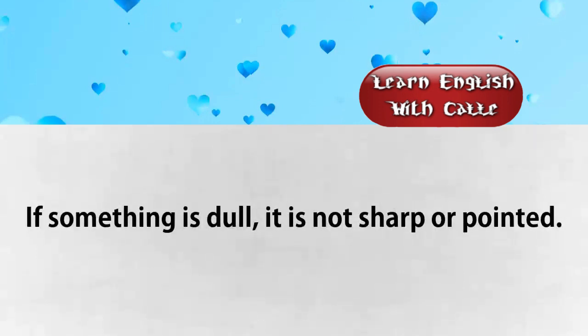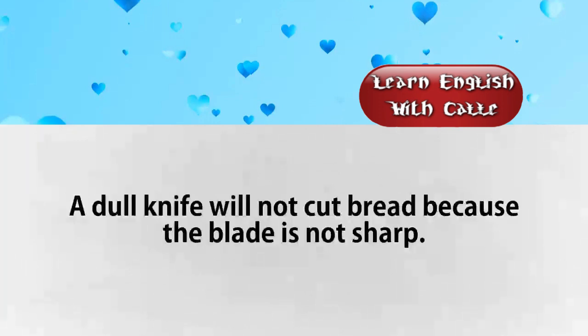If something is dull, it is not sharp or pointed. A dull knife will not cut bread because the blade is not sharp.